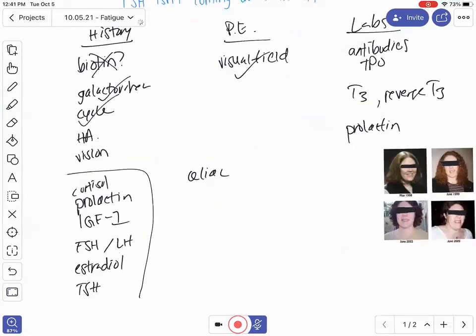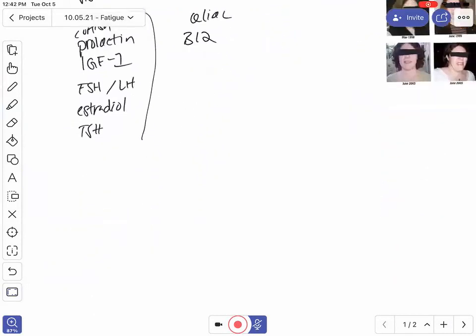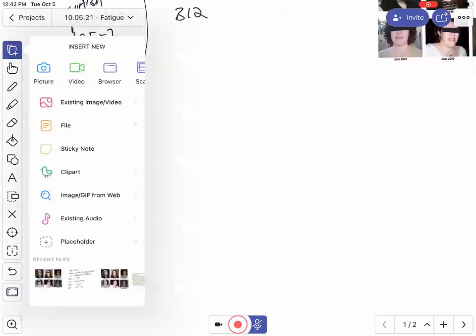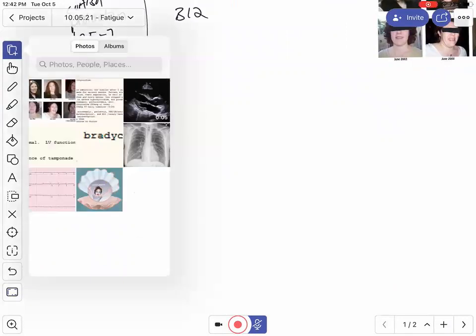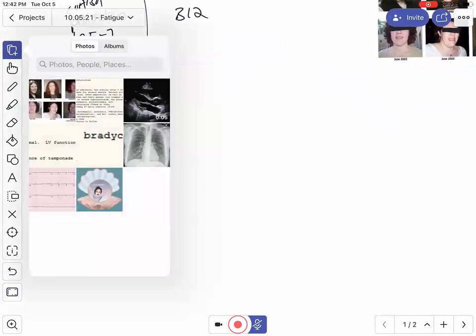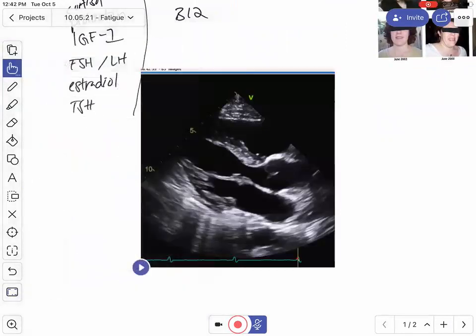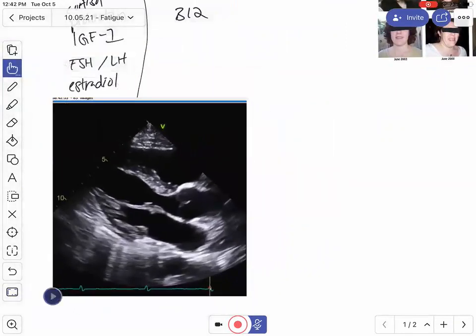Okay, so you can check a celiac. You can also check a B12. Sometimes there are hereditary deficiencies that can lead to abnormal absorption of TSH if their B12 is off. And so, while all of this is pending, I'm going to share with you her echo because Lynn wanted that. And so let me pull that up and then I'll have you guys talk through your general read of it. I will loop it so that way you guys can watch it a couple times.